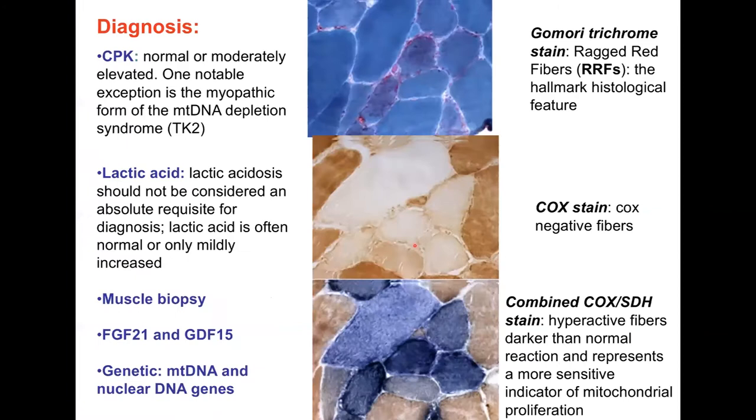From a diagnostic point of view, beside the clinical approach, we may use specific biomarkers. The most traditional ones, as we have learned also from Anu yesterday, are not either specific or sensitive: lactate and CK. We now have these FGF21 and GDF15 biomarkers in blood that are quite sensitive. We still perform in selected patients the muscle biopsy to confirm the mitochondrial involvement as the cause of the disease of our patient. Then we need to go through the either mtDNA or nuclear DNA analysis to find the mutation.